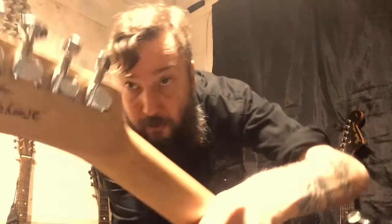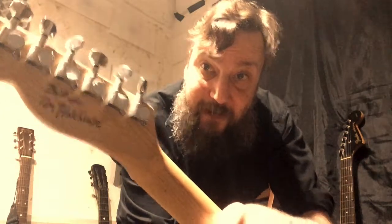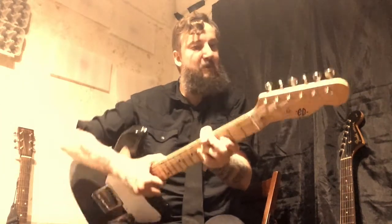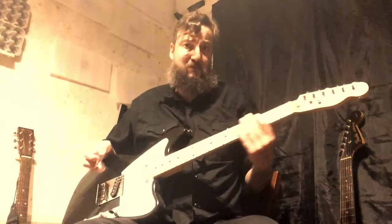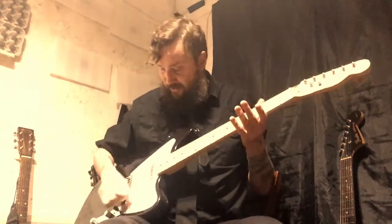And he's even written on the back of it, if you can see here, that's got my name on the back of it, signed and everything. Built for Tim Holhouse, and I believe we've called it the TH7, because I usually put the number 7, it's my favourite number, after everything.